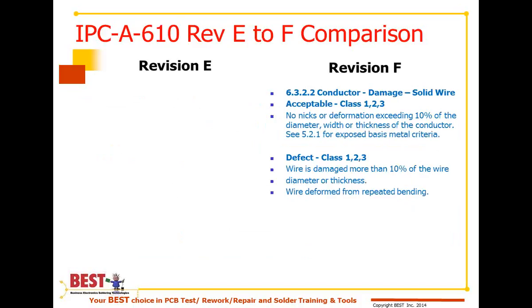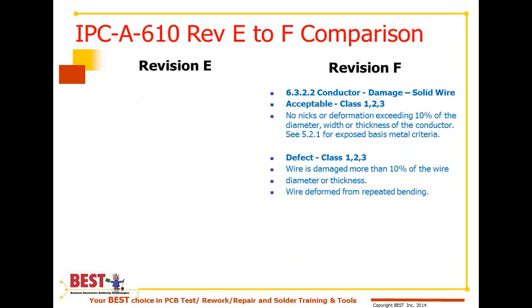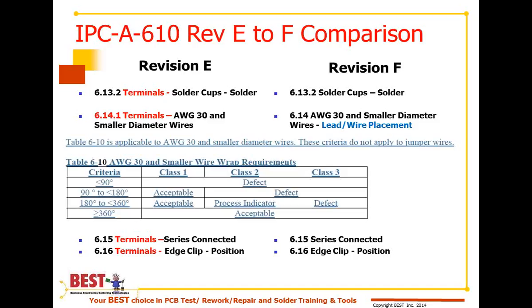Then we go to 6.3.2.2, and it breaks down that a little bit. From there, you go through all your little pictures. So what you're doing, basically, is taking table 6.2 and the one solid conductor across there, and you're making it 6.3.2.2 also. It says no nicks or deformations exceeding 10% of the diameter, width, or thickness of the conductor. See paragraph 5.2.1 for exposed base metal criteria. Defect: it is more than 10% of the diameter, width, or thickness. Wire deformed from repeated bending. I always say that's like a hind crooked leg of a dog. It's deformed. People keep repeating bending and bending it over and over again. Should be a one-shot, one-kill deal.